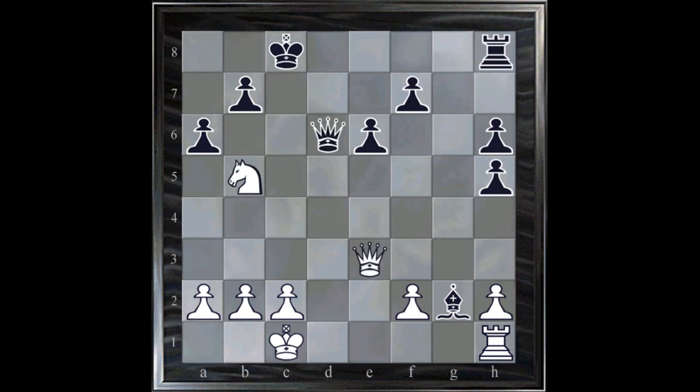Try to find a way out for black. There are lots of ideas. You can play moves like queen d8, for instance, but then white's attack is unstoppable after rook d1. Work it out. You'll see that white's position is winning.